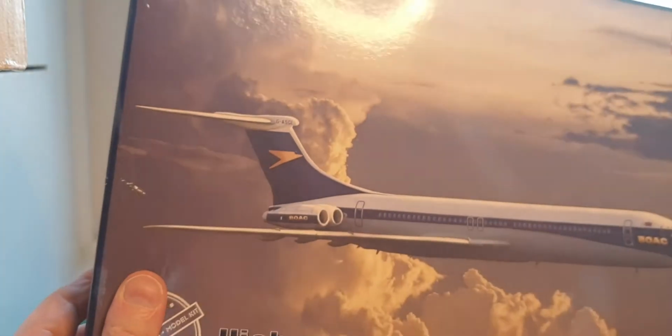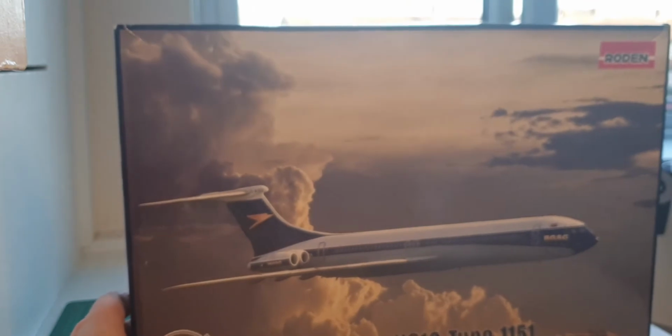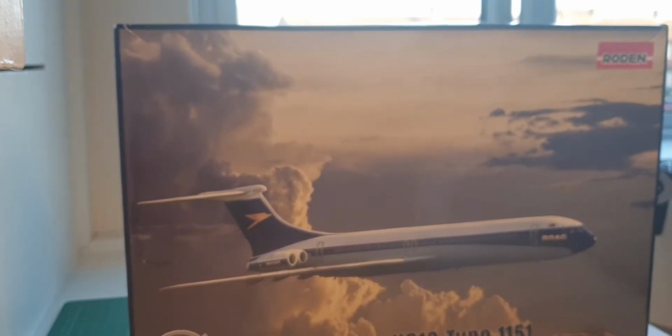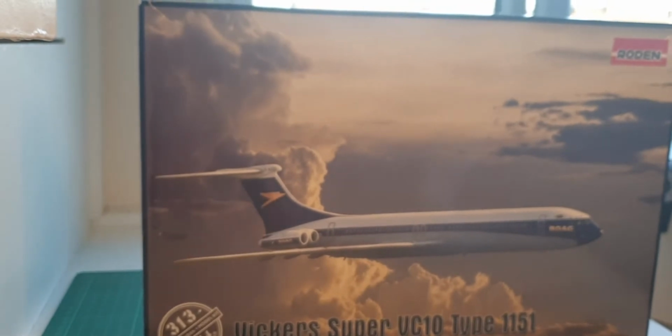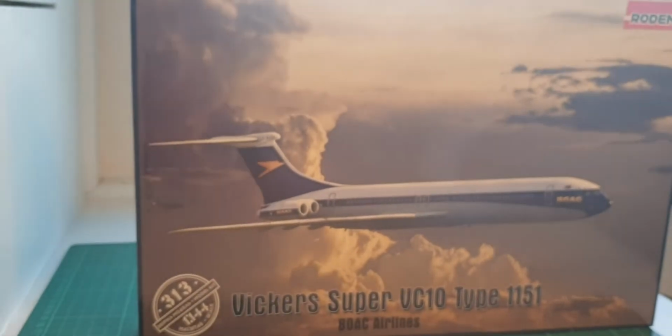Right, pop that on the side. Right, and then we're going on to the Roden VC10, which is this kit here. Again, I love the box art on this, I have to say, because I love that distinctive scheme of theirs. Actually, let's put the camera down just a notch. There we go.